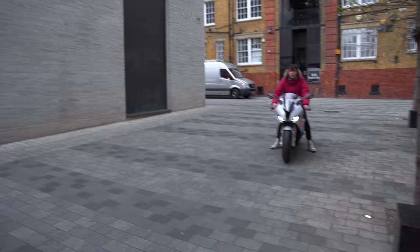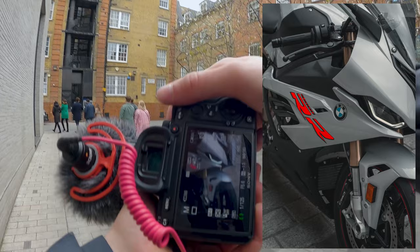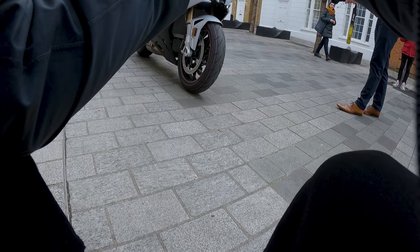Now, we're doing this. Never photographed a bike before. It's the lights, they look so evil. Yeah, they look like they're very much in the eyes, don't they?